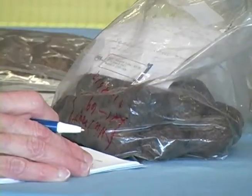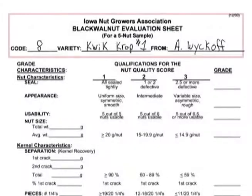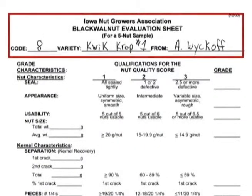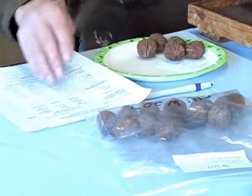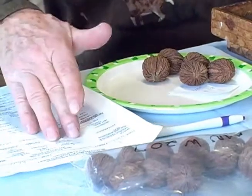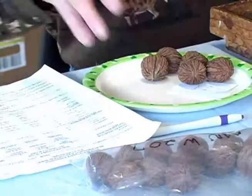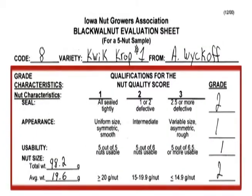The whole process begins by properly identifying samples and assigning each a unique code that will follow the sample and the score sheet as it moves from station to station. From there, the 5-nut sample is taken to the cracking station, where the cracking assistant, or the designated crackman, grades the samples. Paul Demoto, professor and Iowa State University Extension fruit specialist in the Department of Horticulture, explains this initial step of the grading process.